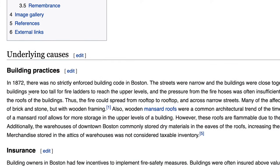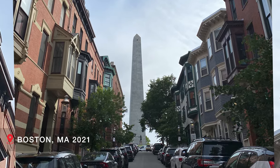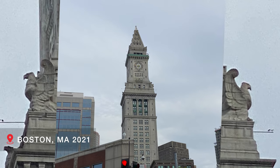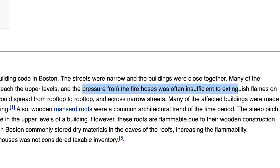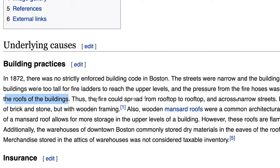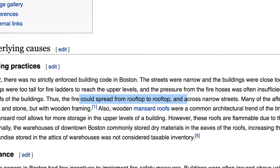Many of the buildings were too tall for fire ladders to reach the upper levels. So the cowboys are building massive towers, extremely tall buildings, all out of rock and stone, but they're incapable of a ladder that can be that tall. The pressure from the fire hoses was insufficient to extinguish flames on the roofs of the buildings. Thus, the fire could spread from rooftop to rooftop across narrow streets. Many of the affected buildings were of brick and stone, but with wooden framing. So fires on top of all these buildings, they can build these buildings extremely tall and perfect, but they can't build ladders big enough to get up there.